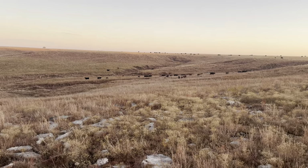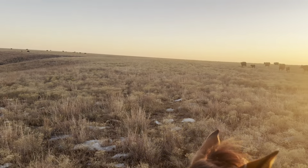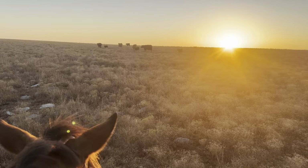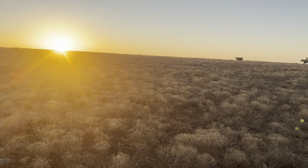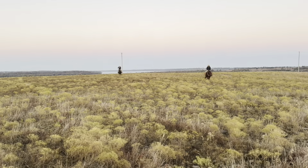I was super grateful on the second morning. Cody offered to hang back at the truck with the kids and swap me that morning. So I took out my horse Rocket and went out on the long gather.